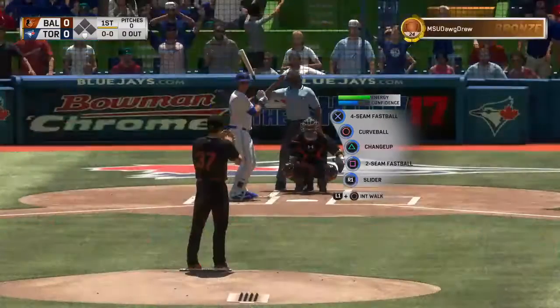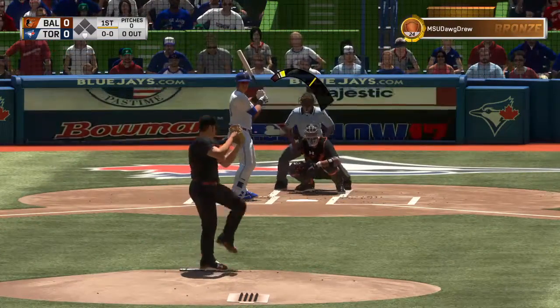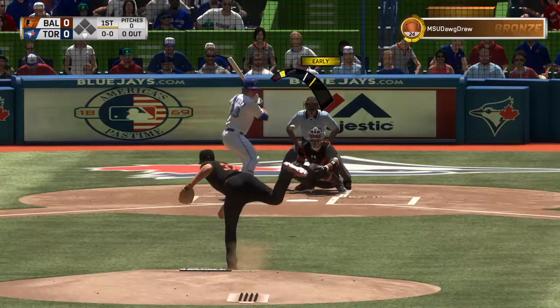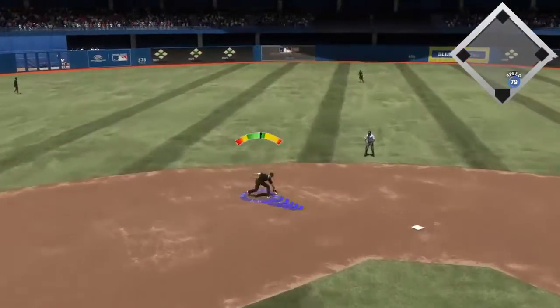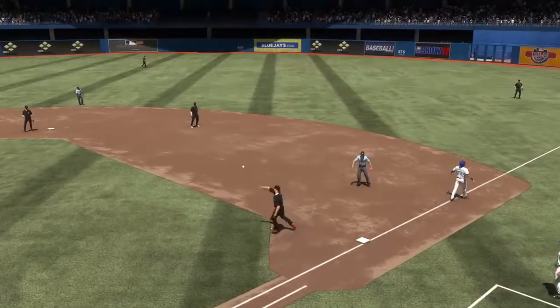Here's Michael Brantley. He'll lead things off here in the bottom half of the first. Leading off for Toronto, left fielder Michael Brantley. Grounded back up the middle. Hardy to his left. He's there. Throws in time, and that's out number 1.